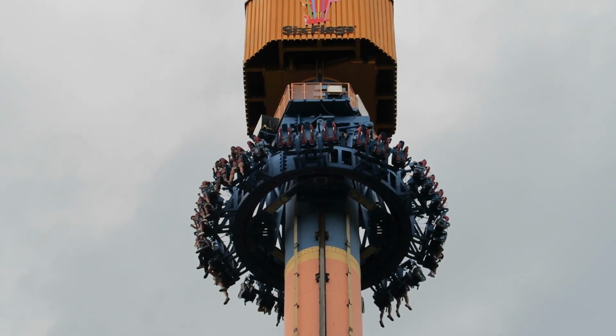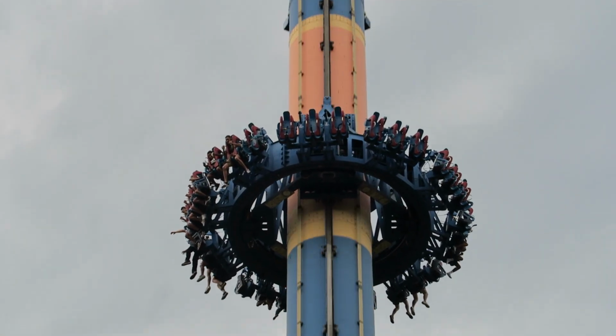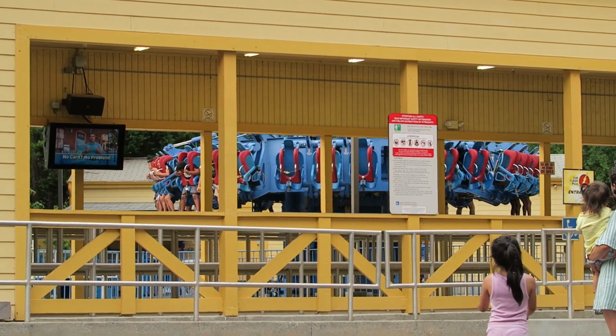Compare that to another tilting drop tower in Acrophobia at Six Flags Over Georgia. The seats do not return to the home position until after the gondola comes to a full and complete stop.